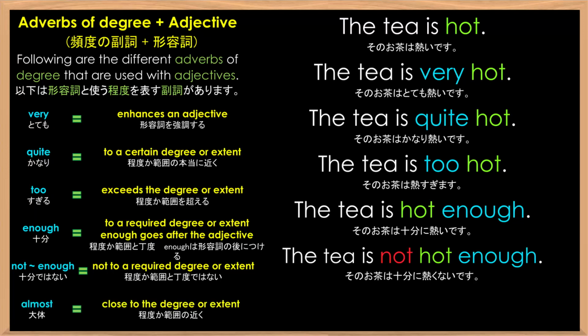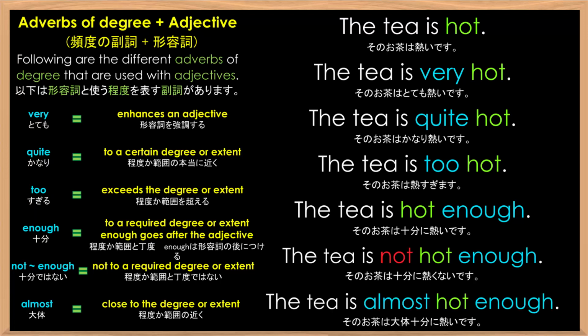Lastly, we have almost, which is close to the degree or extent. For example, the tea is almost hot enough. So if you wanted the tea to be a 7, then it is probably a 6 or a 6.5, where it's almost hot enough. Okay, so be careful.